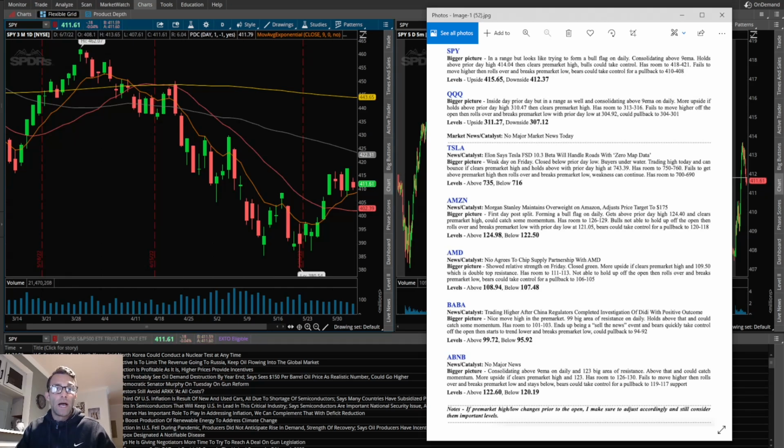So starting with the SPY, this is the daily chart coming into the 6th. I said that it's in a range, but it looks like it's trying to form a bull flag on the daily, consolidating above the 9 EMA. Holds above prior day high at 414.04, then clears pre-market high, bulls could take control, has room to 418, 421. Fails to move higher, then rolls over and breaks pre-market low, bears could take control for a pullback to 410, 408.